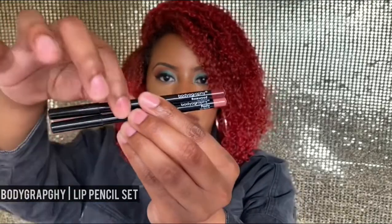I can't even get this out, y'all. Okay, one came out. Let's get the other out. So these are the two colors that they sent me. These two colors right here.